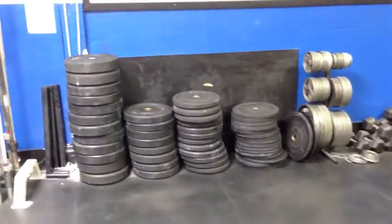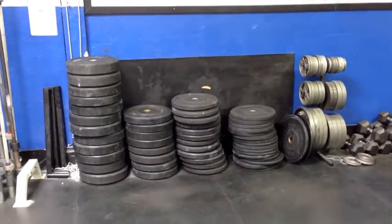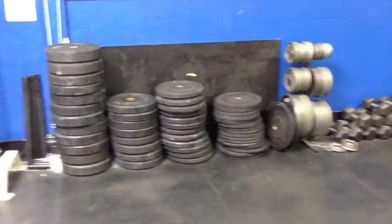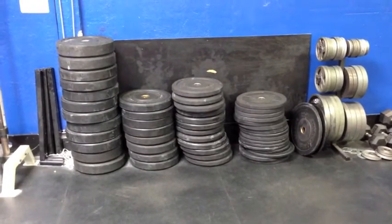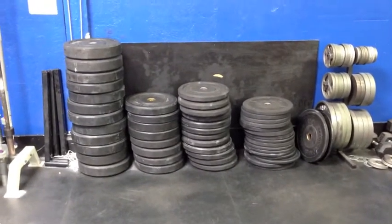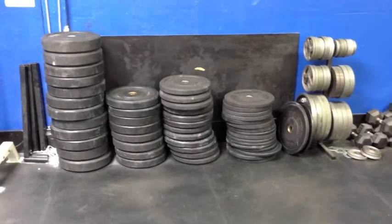Below that, we have our bumper plates. These are a bit of a pain point because they get messy, and people don't always know which ones go into each pile. We need to get some PVCs to stick down the middle of those and label them somehow. That would make it easier.